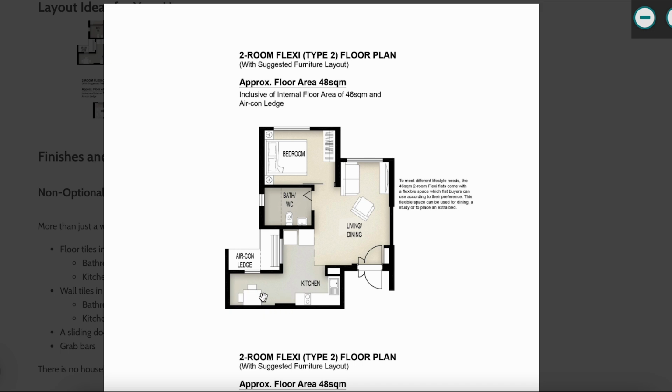And you have this dining table which you can put in the kitchen, which I don't like anyway because I think we should separate dining and cooking, but that's just up to you. You can put it in the living and dining area here as well, and just a very small bedroom for 1 to 2 pax and just 1 toilet over here.